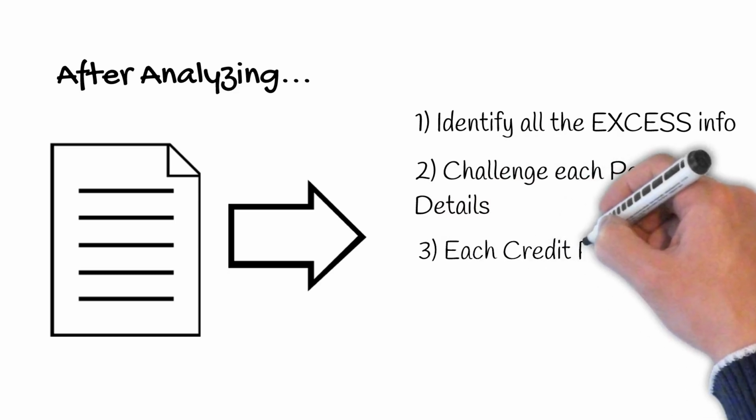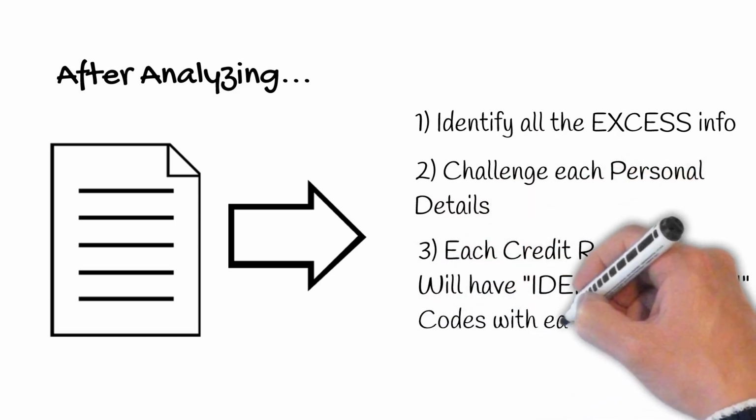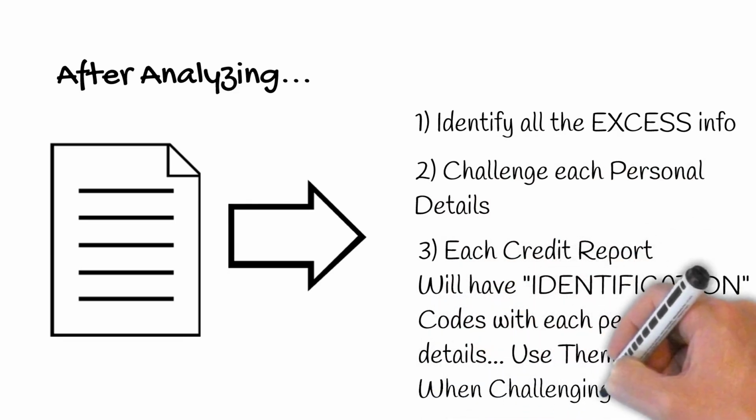First, identify all the excess info. Then, challenge each personal detail. And 3, each credit report will have identification codes with each personal detail. Use them when you're challenging it.